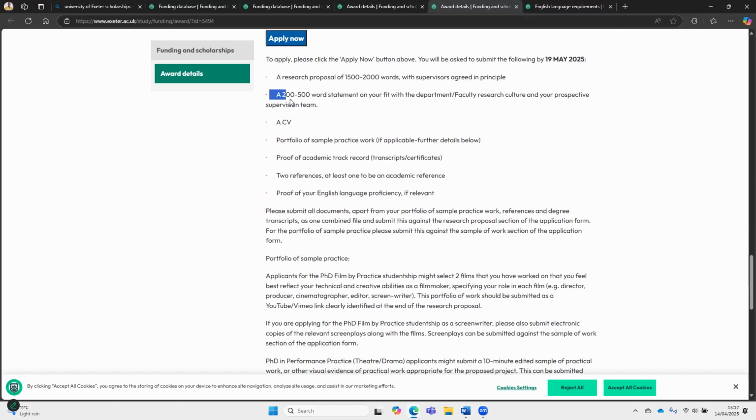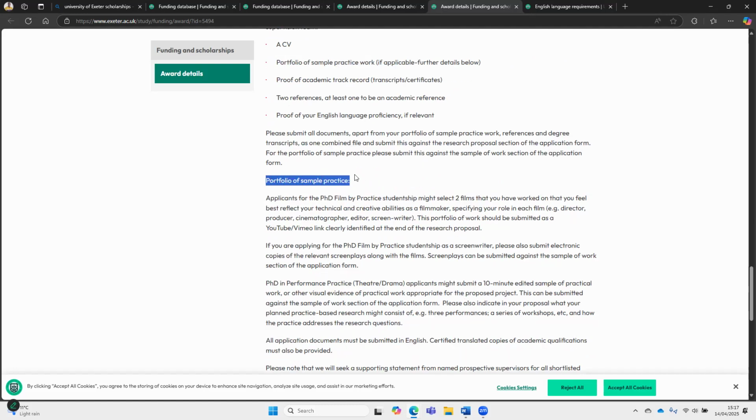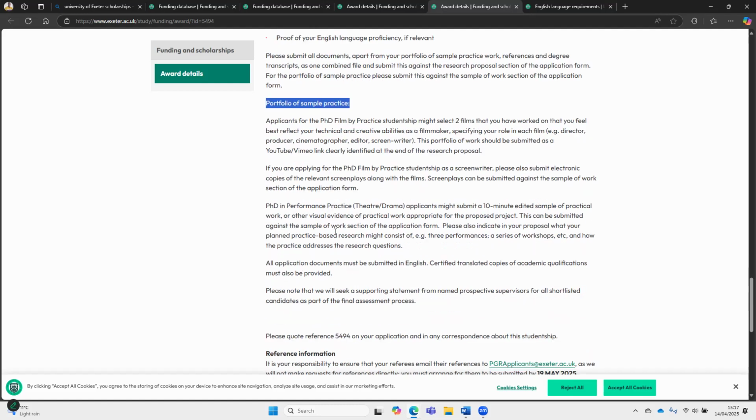You need a 200 to 500 word statement on your fit with the department or the faculty research culture. You need a CV. You need a portfolio of sample practice work. I would mention some of that because here you see this portfolio of sample practice. You read up on that.